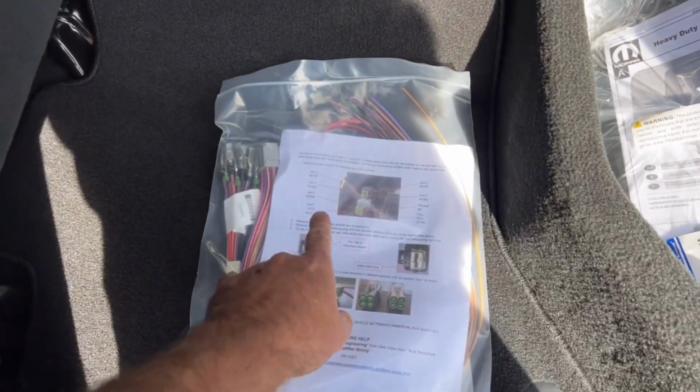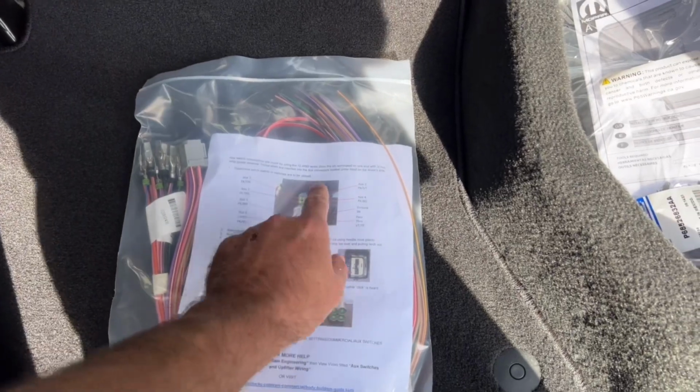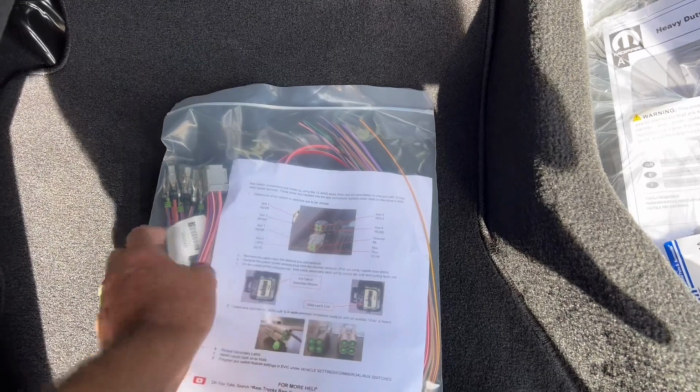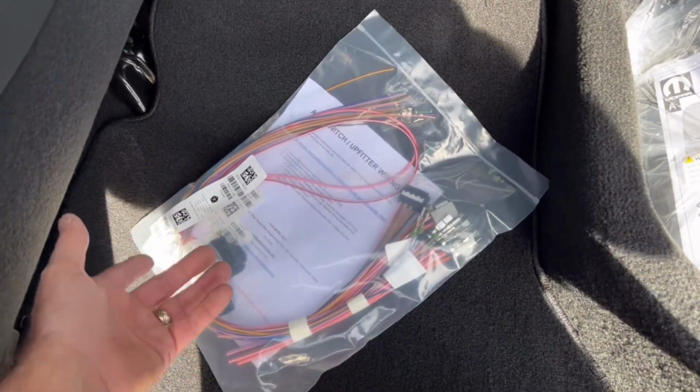Electric wiring for your auxiliary upfitter switches. Okay, you can kind of see it's got these little plugs. Those are up on the firewall on the driver's side. So you just pop this green cap off. These wires just stick in there, and then you can wire them out to whatever you want to hook up to it.